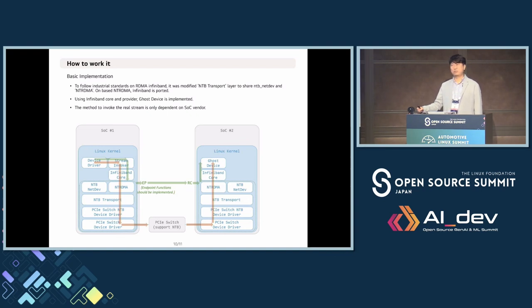There are several questions, so step by step. You're right that RDMA depends on the SoC, but it can be polling. That is our driver porting, where we invoke the InfiniBand core from the NTRDMA, the PCIe transport layer, which we modified at LG, not from the SoC vendor.